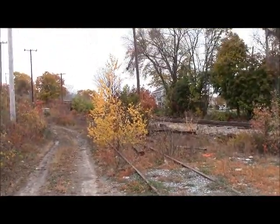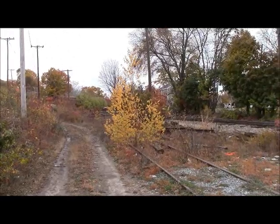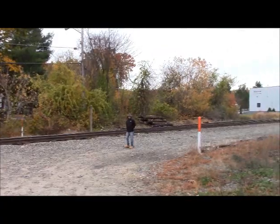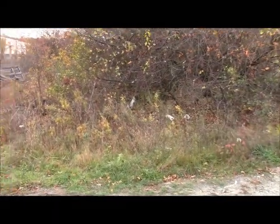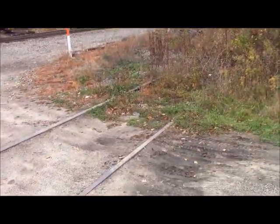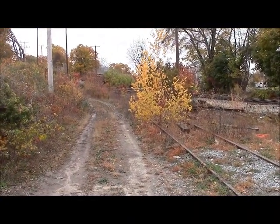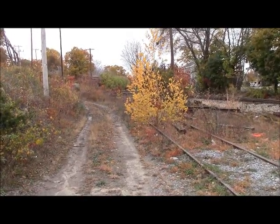And they put a junction right over there, which has now been taken out, to their main line. So this is the Andover and Lowell, and this was the old Lowell and Lawrence. So right here would have been the original before they connected with the B&M, and that's the realignment track with the B&M. So this, my friends, is Wamesit, a little hamlet in Tewksbury.